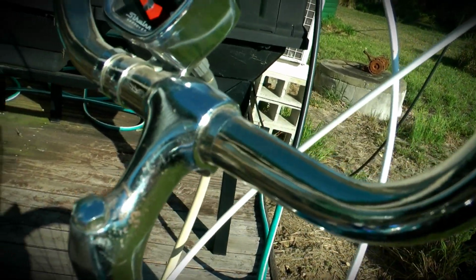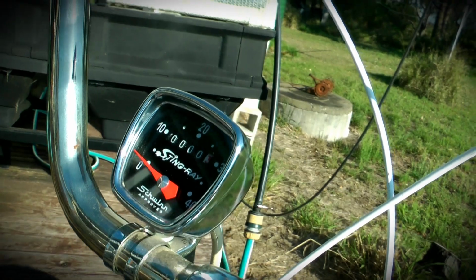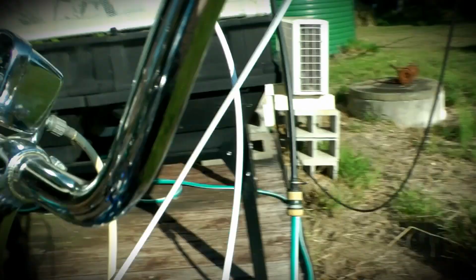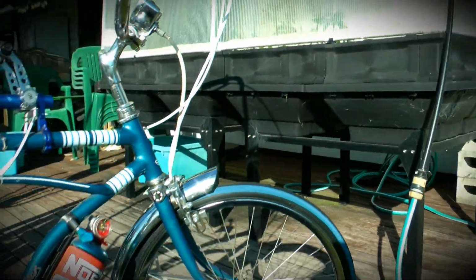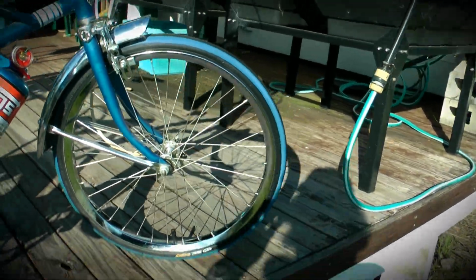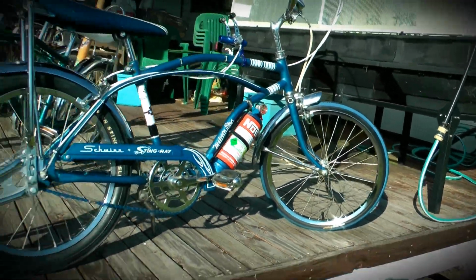I hope I got it in shot there. Speedo, zero clicks on it, with Stingray. They're like $300 alone, those, if you can even get one. So that's the Schwinn Star.